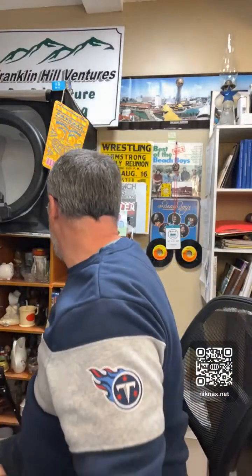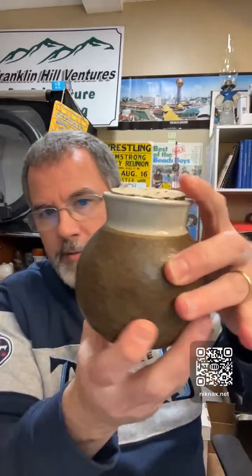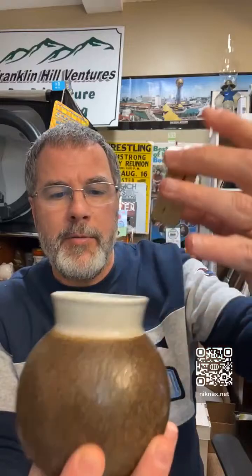Blow molds. Yeah, I've sold quite a few blow molds out of my booths. And then here's a little unmarked piece of, it's not really dripware, but it's brown and white, a little piece of stoneware, just like a little vase with a cork.